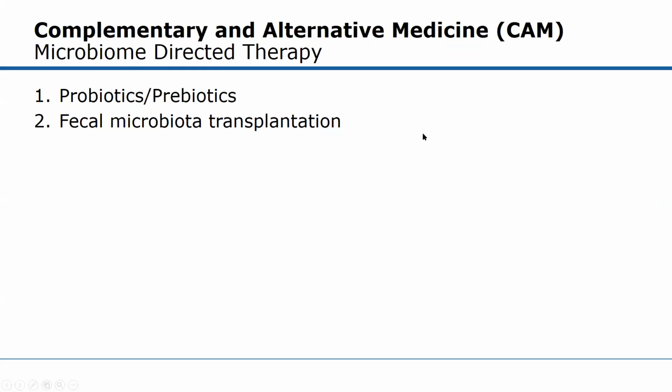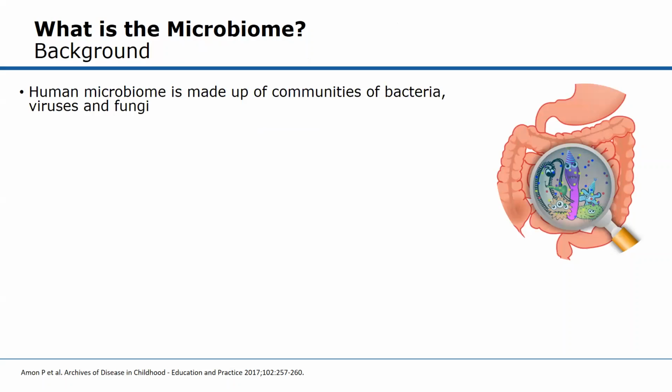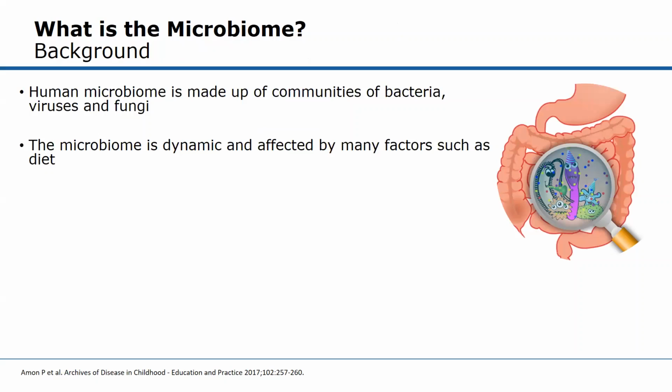So let's shift now from the herbal and dietary supplements to more of the gut bacteria-directed therapy, or the microbiome-directed therapy. I'm hopeful that we can understand the difference between probiotics and prebiotics and go into what's called fecal microbiota transplantation. So what is the microbiome? When we use the word microbiome, we're referring to the communities of bacteria, viruses, and even fungi that make up the microbiome in humans. So it's dynamic.